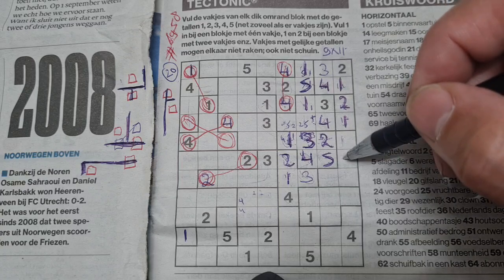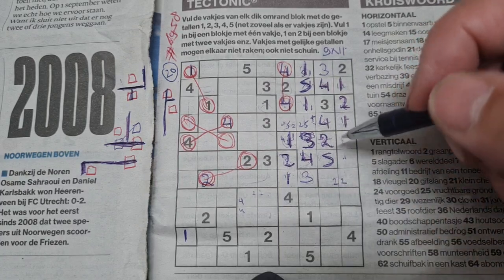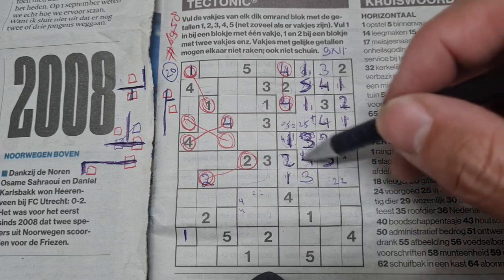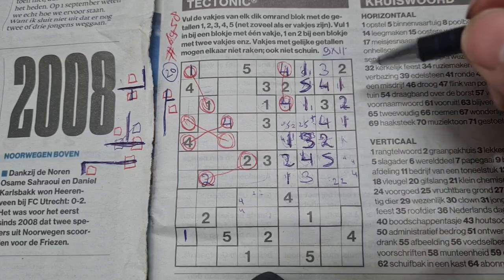These two boxes surround the 2 can be a 2, so the 2 could be here, could be there. This box can be a 4, that box can be a 4, so the 4 could be here, could be there.